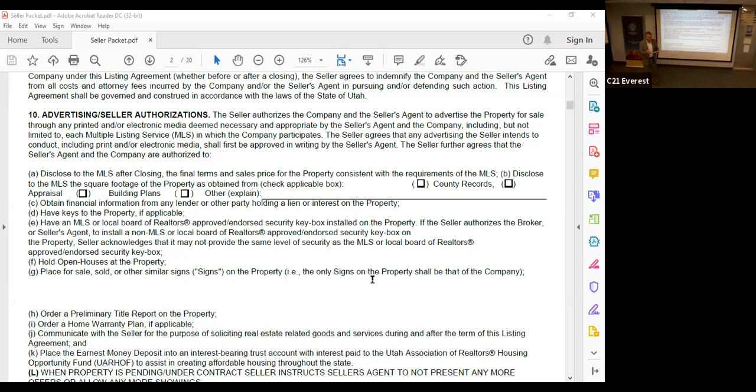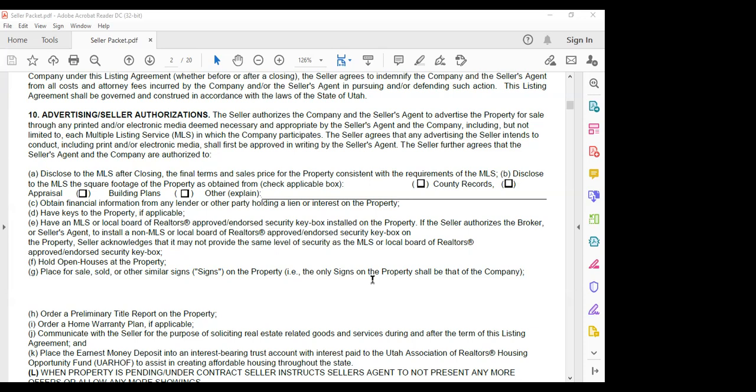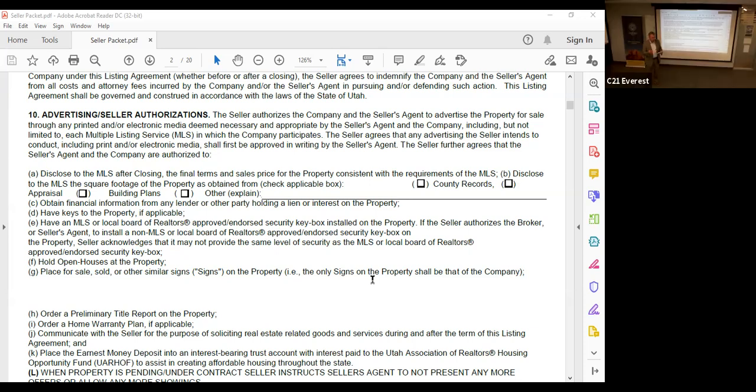But so they have to disclose where they got the square footage. So you're either checking the box for county records, an appraisal, building plans, or others. Now occasionally, if they have an appraisal, I will do that. So for you guys, here's the thing. I will usually ask because yes, there may be a previous MLS or I've gotten it off of the county records, but I like to ask them if they have an appraisal or building plans.